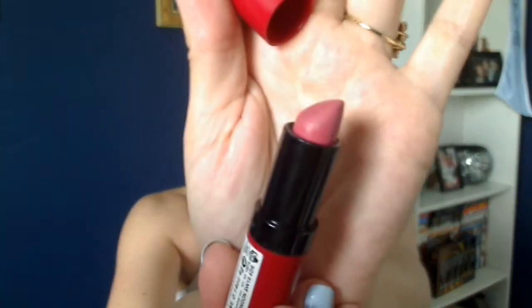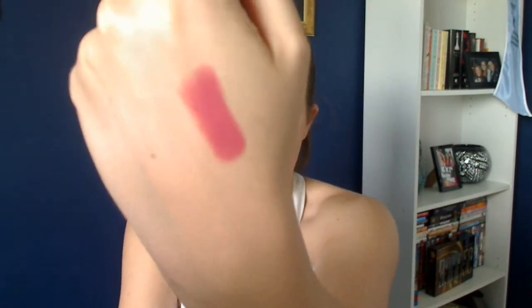This is awesome. And then the next one is this matte lipstick from Rimmel, the Kate Moss collection. This one is in 103, and this is the shade. It's like a mauve pink rose type of color, and I do have that swatched already on my hand. I'll just go over it again. But this is definitely a long-lasting lipstick, and I've been really, really happy with it.